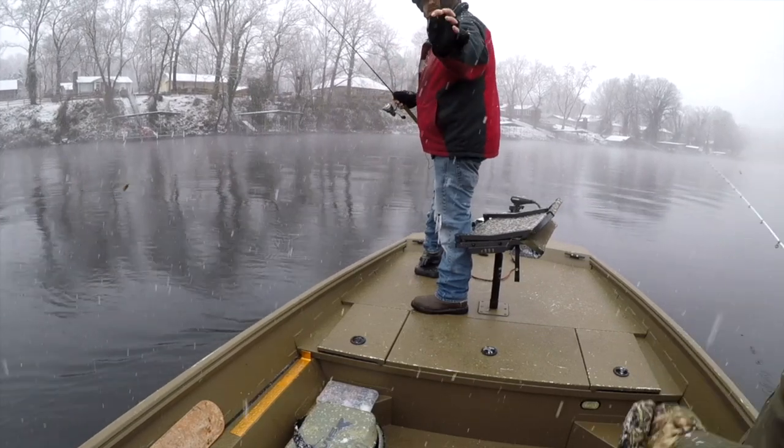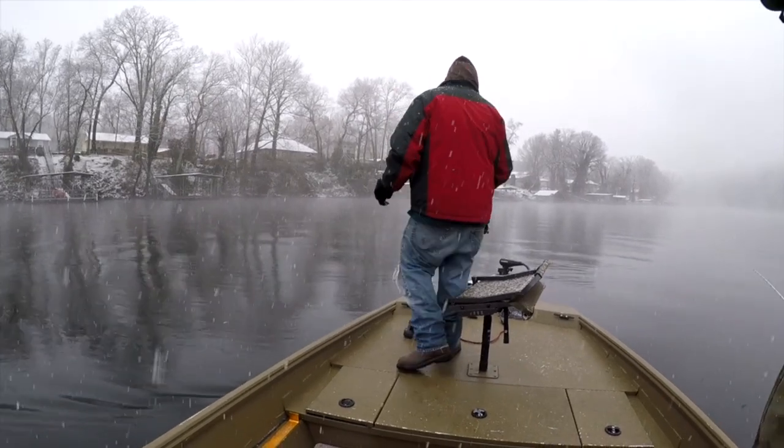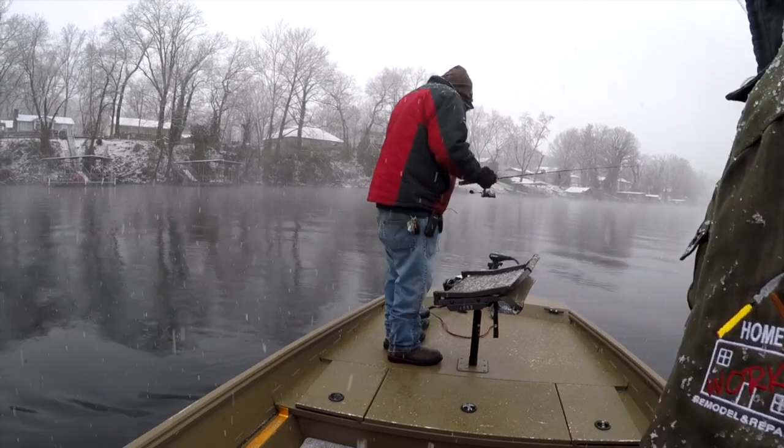Point that camera just a touch more up. Yeah, somewhere in there. All right, and then I'm gonna have you stand right back here by that bag.